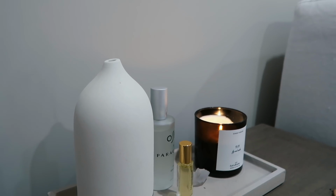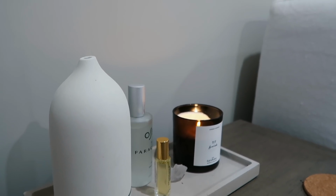So I'm obsessed with this. I use it every night. I keep it on my bedside table. It is my go-to. Okay, and last but not least, last tip of all of these, which is so important.